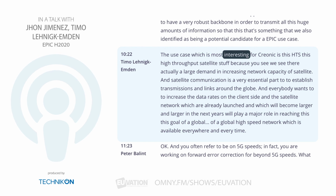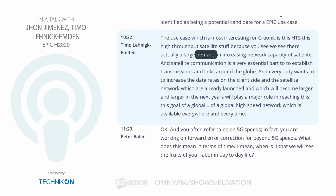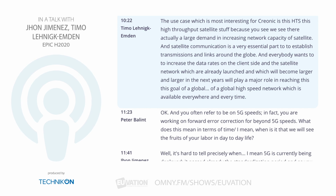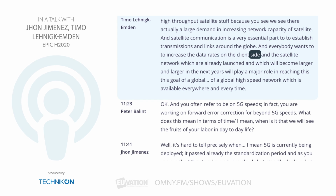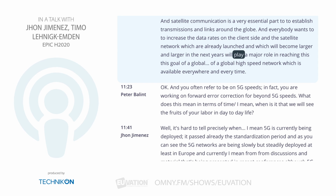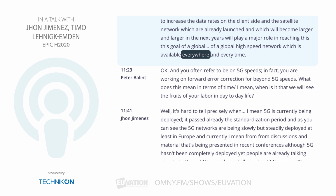The use case which is most interesting for Creonic is this HTS, this high throughput satellite stuff, because we see there actually a large demand in increasing the network capacity of a satellite. And satellite communication is a very essential part to establish transmissions and links around the globe. And everybody wants to increase the data rate on the client side, and the satellite networks, which are already launched and which will become larger and larger in the next years, will play a major role in reaching this goal of a global high-speed network, which is available everywhere and every time.